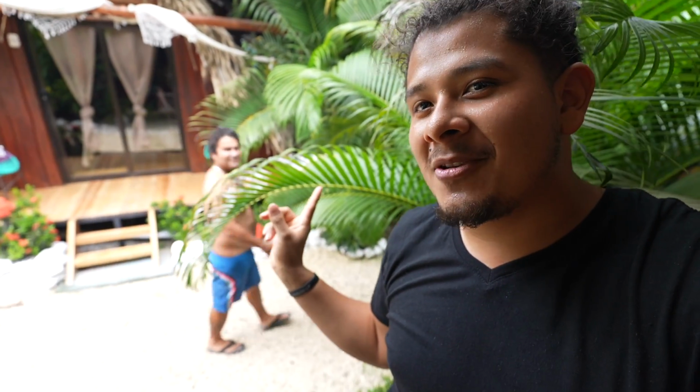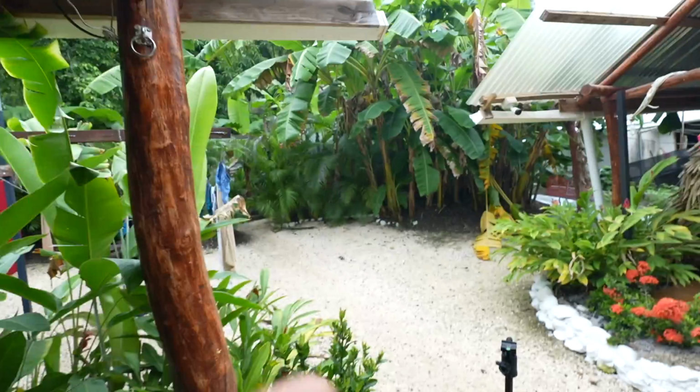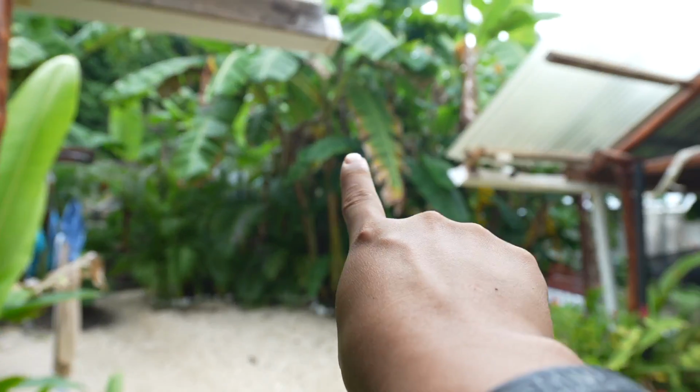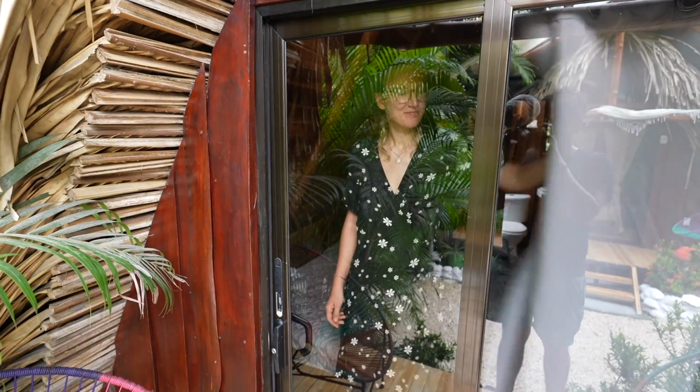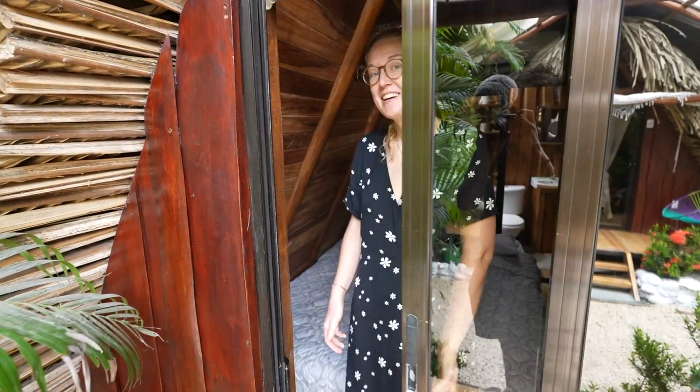I really love that our little front yard is just some palm trees out here, and also it's just a beautiful garden. We got some people over here as well walking around. We just made a ton of friends while we're staying in here, and it's just so nice. And also, check this. Our whole garden over there in the back is just some plantains with more palm trees. This is just like being right next to the beach. I love it. Come on in.